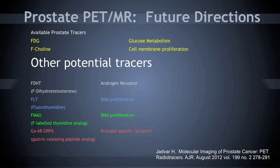We heard about ghrelin, which is a growth hormone receptor, but interestingly, it looks like prostate cancer also expresses a gastrin receptor for some reason. So a gallium-68 has been labeled to a gastrin receptor binding peptide, another research agent. If any of these could be produced locally or in the region, if we can acquire these tracers, we would be able to image this with MR.